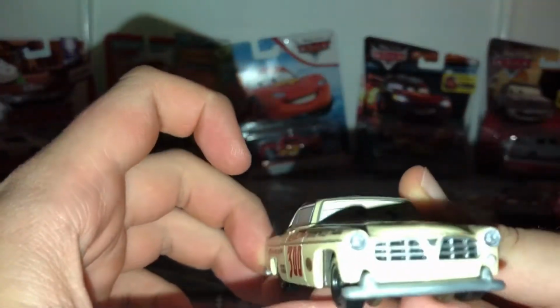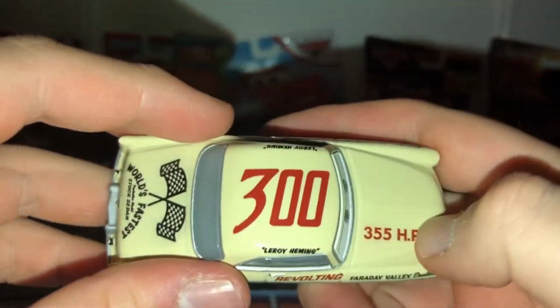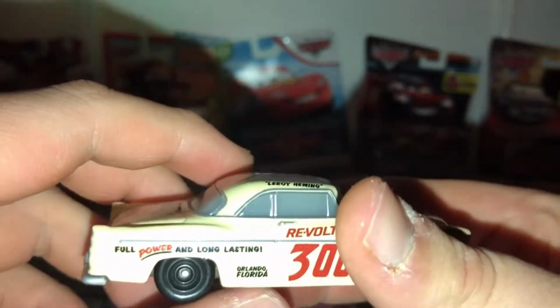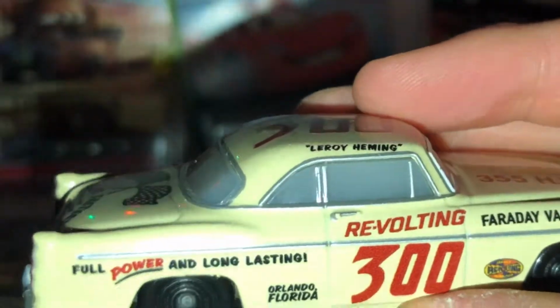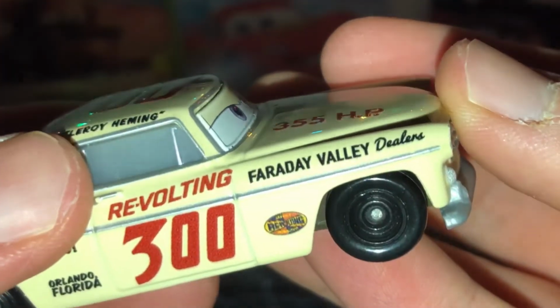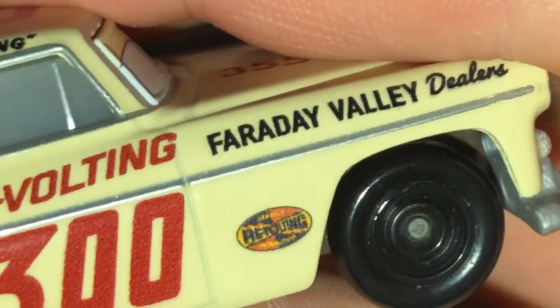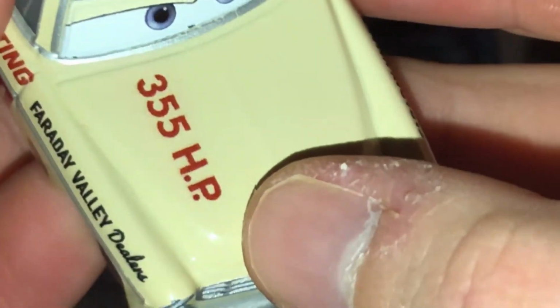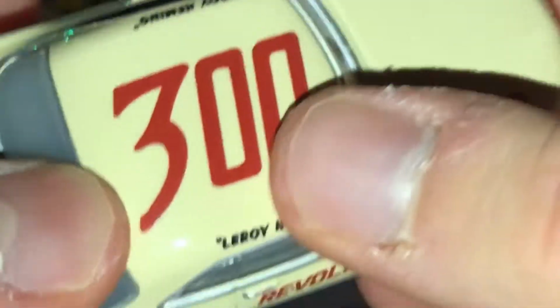Here is Leroy Heming. He does look pretty mad, and he was one of the first 2019 cars to be released. It says, full power and long lasting. He was from Orlando, Florida. Revolting 300. Far-a-day Valley. There's the old revolting logo. And this is 355 HP. Leroy Heming, number 300. He's all beige.